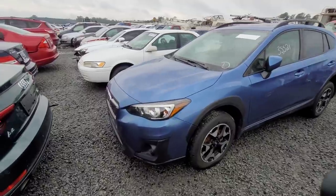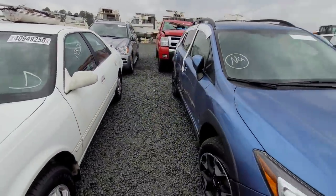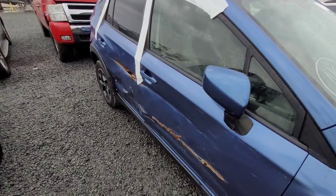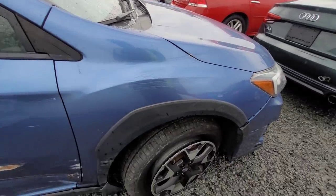Now, the Subaru is a totally different animal. Listed as a run and drive. Ugh, never mind. It's back here with another Silverado that's completely smashed.